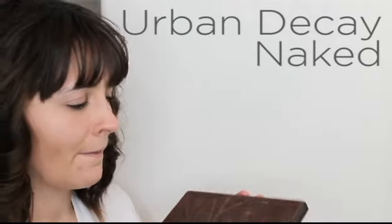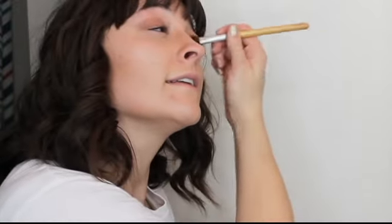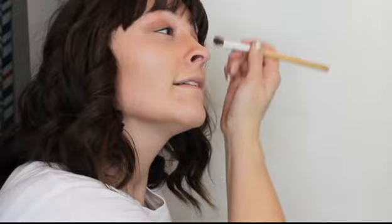So I love the Naked palette. I have two of theirs. I have the original Naked, then I have Naked 3. I really like it. I've tried tons of other eyeshadows out there, and I'm not saying I don't love them too, but I just find myself going back to this palette quite often. So first I go with my mid-tone color, which in this case is Buck, and I just put it on from the crease down in my eyelids.